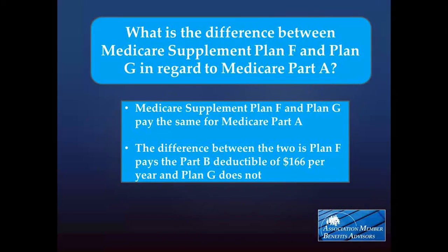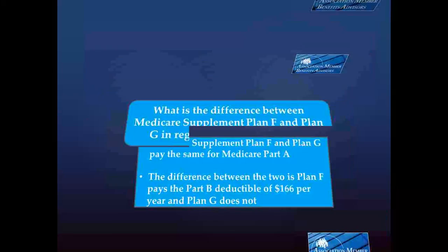What is the difference between Medicare Supplement Plan F and Plan G in regard to Medicare Part A? Medicare Supplement Plan F and Plan G pay the same for Medicare Part A. The difference between the two lies in what they will pay on Medicare Part B, which we will go over in another slide presentation, and that's going to be that deductible of $166 per year. Plan F pays that, Plan G does not.